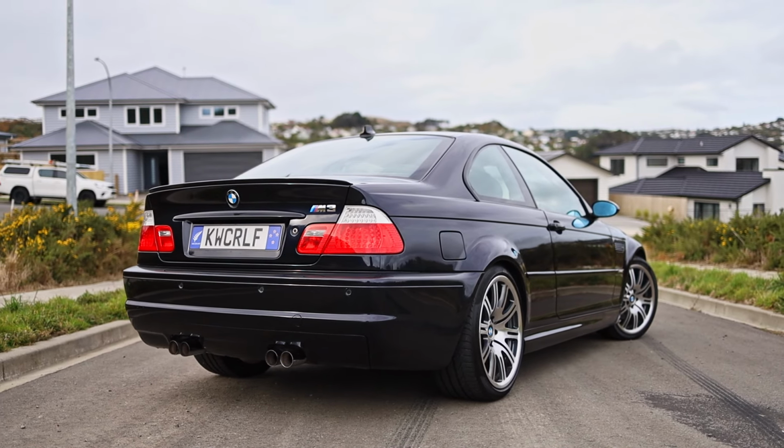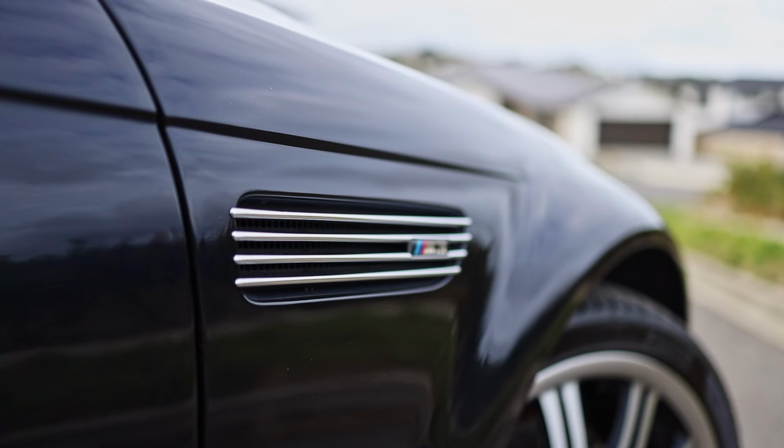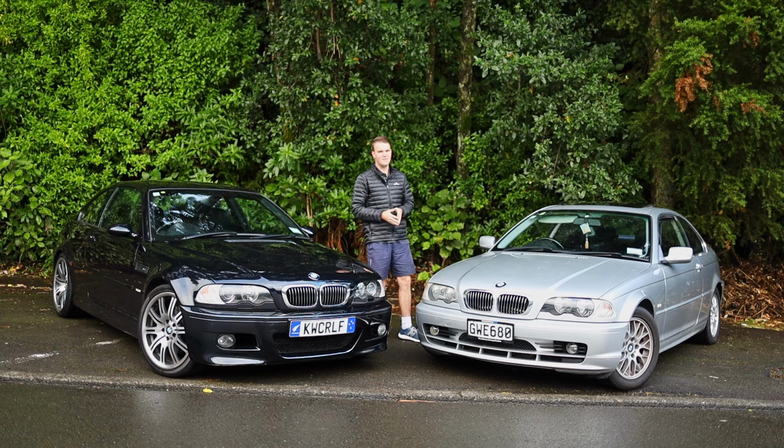But you can get a normal E46 like this for well under 10 grand, whereas if you want an M3, you're going to be talking somewhere north of 30,000. So is it worth it? Today, we're going to find out by comparing my manual M3 with this manual 325 Ci.